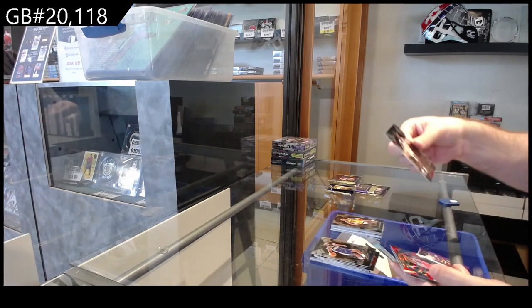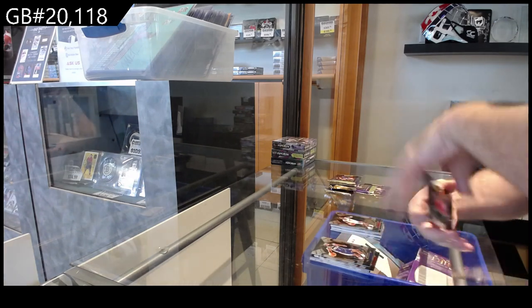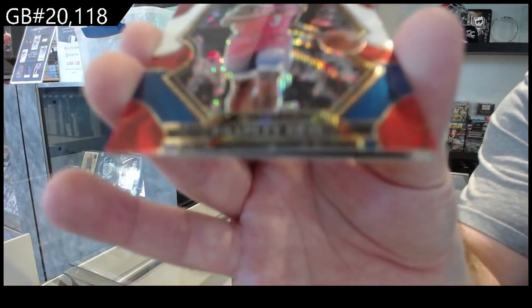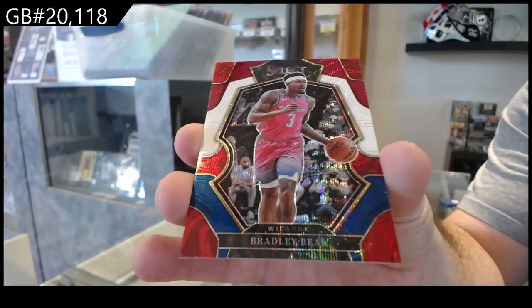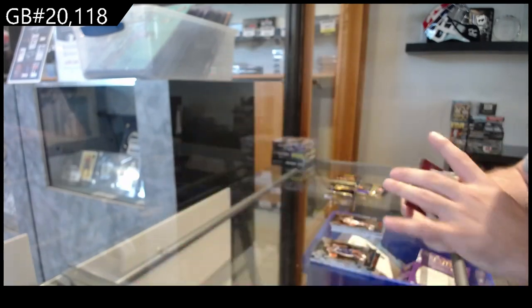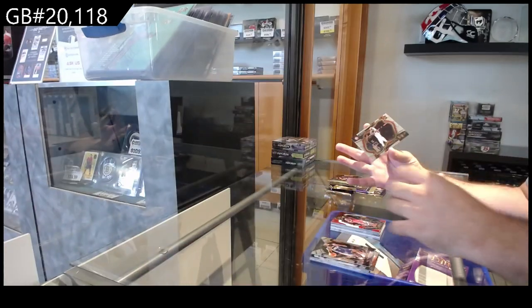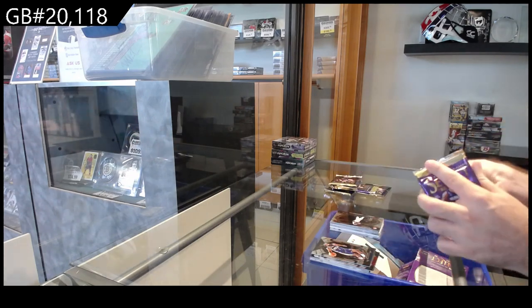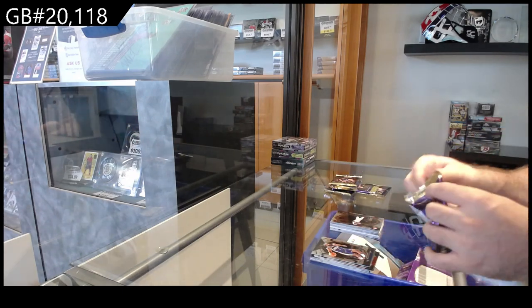Rookie of Diabate for the Clippers. And we've got a Beal for Washington, multicolor. Beal for the Wizards. And a rookie of AJ Griffin for the Hawks. Well, that solves my problem of finding out what team that goes for. I'm presuming the Hawks.